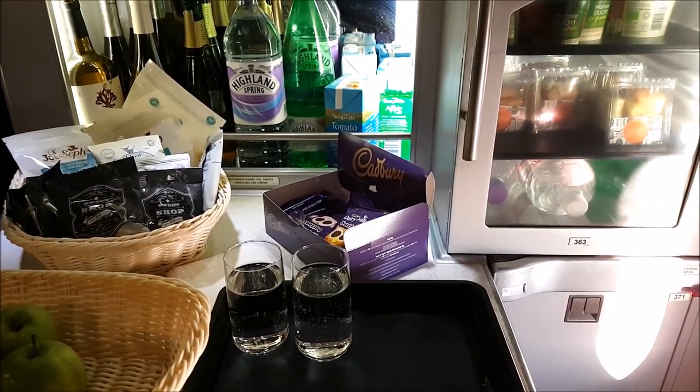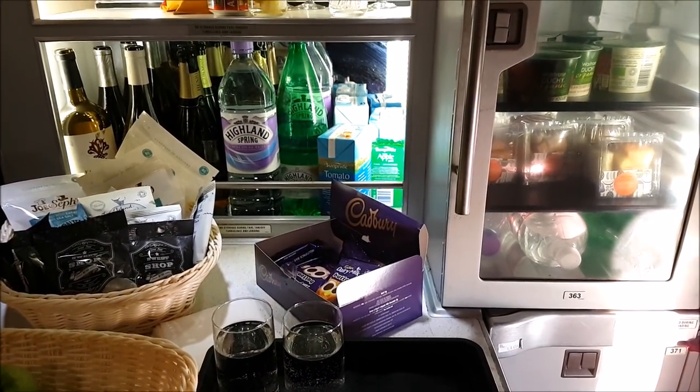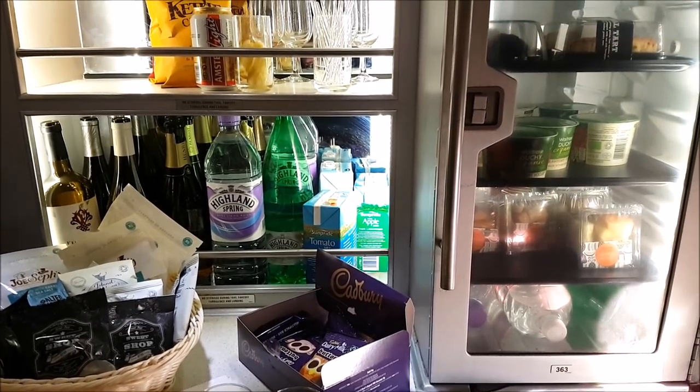Club World does have a section known as the Club Kitchen, which allows you to help yourself to snacks during your flight at any time.